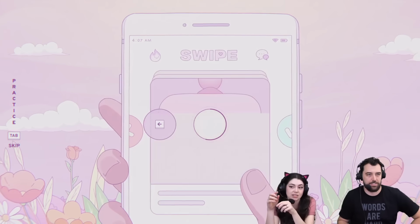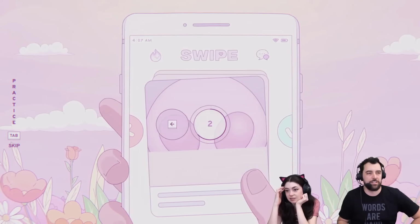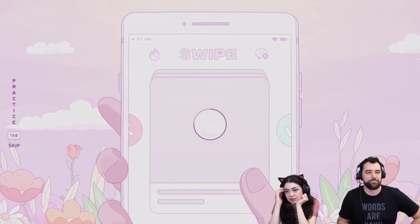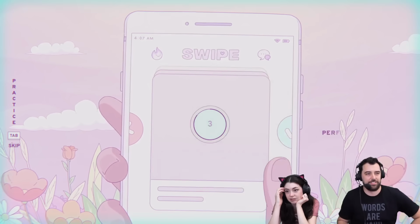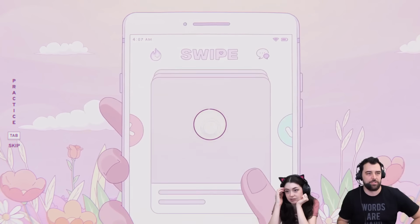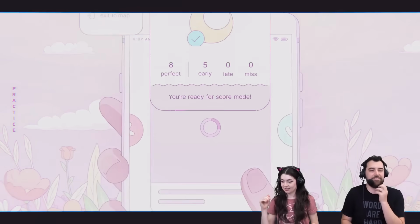Oh, it's just when the note is going up, it's to the right. When it's going down, it's to the left. I don't like the slow. Interesting. Okay.